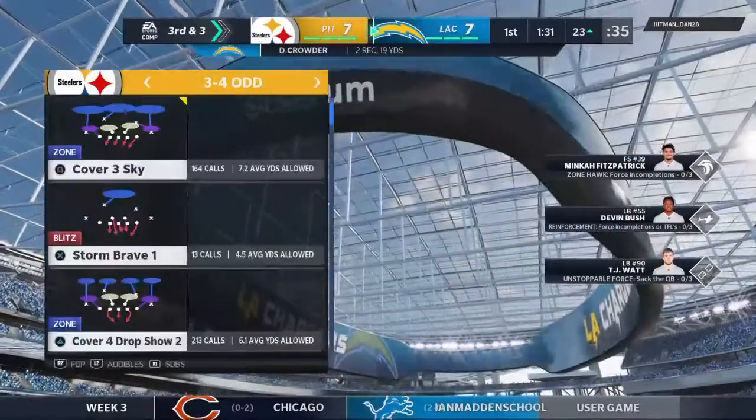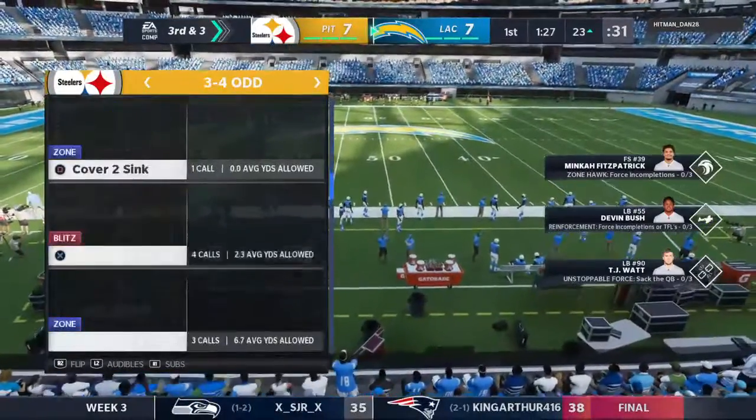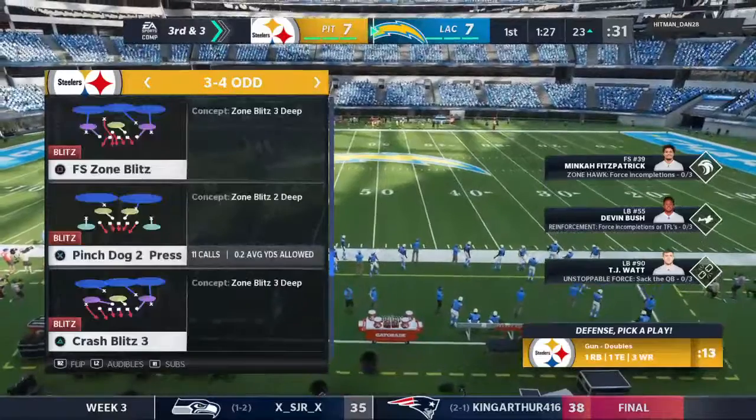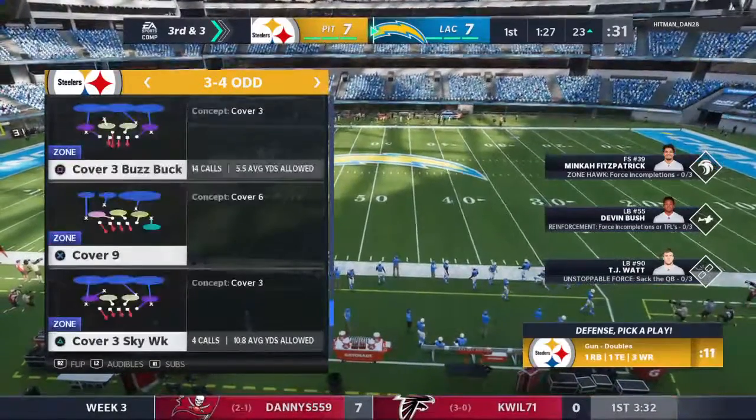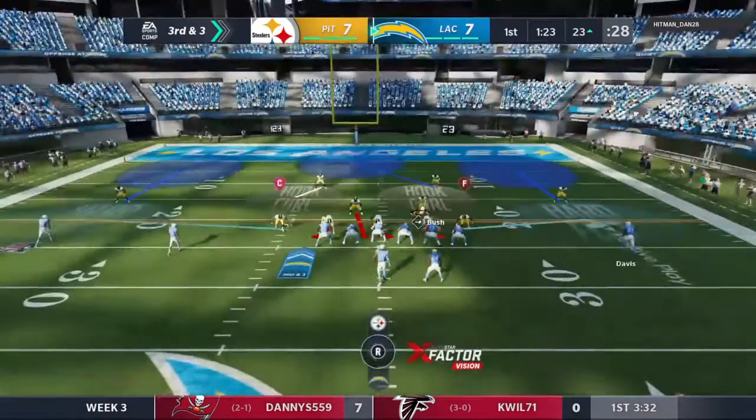And a lot of times, these plays, they either go for nothing or they go for big yardage. And here, they got to the outside, turned it upfield, and ended up getting a nice little gain out of it. 7th play of the drive now as they come up on a 3rd and 3.